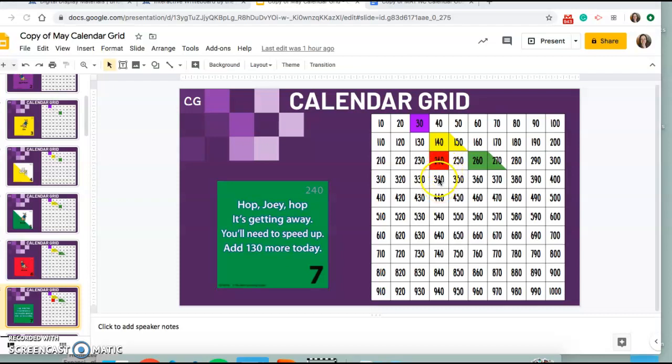So we moved 100 more. Now we need to move that 30. So if we're adding 30 more, which direction should we move? Go ahead and point. Let's see those pointer fingers. Correct, we're moving to the right. The number is going to get bigger if we're adding more. So we're going to add 30. Count with me by tens. Ready? 10, 20, 30. And everybody say, what number did we land on today? Great, 370. Nice job, second graders.